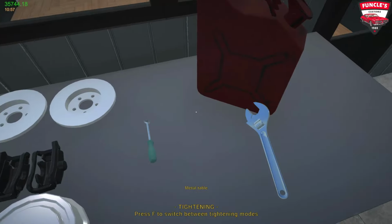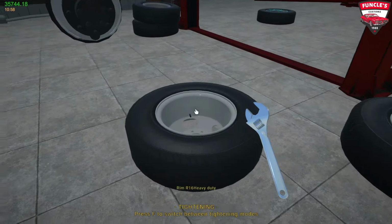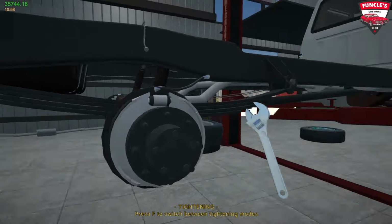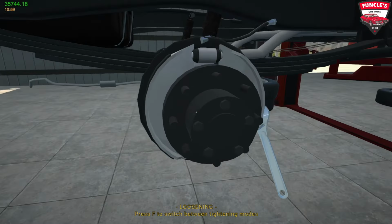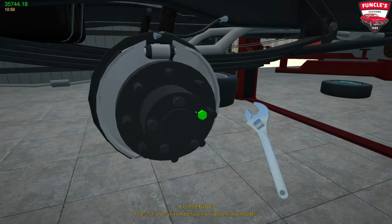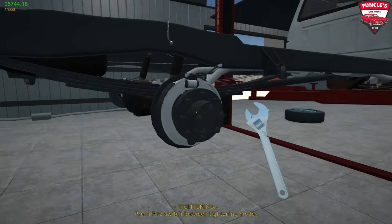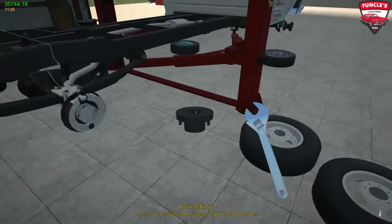So obviously I did take off the wheels and replaced all of the tires, which we bought in the last episode on Friday. So those have been sorted out already. But yes, we need to pretty much get all of these parts sorted out, all of the suspension. So we are going to be doing a whole rear end replacement on this truck, because this one is very rusty and old.